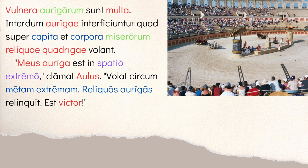Interdum aurigae interficiuntur, quod super capita et corpora miserorum reliquae quadrigae volant. So sometimes, interdum, right? Sometimes the charioteers are killed. Interficiuntur is passive voice. They are killed, which is true. They die. Because above or over their capita, their heads, again, there's your third declension neuter noun, it's accusative here, over their heads and bodies, reliquae quadrigae, the rest of or the other chariots, volant, they fly. So it's saying the other chariots will fly over the heads and bodies of the miserorum, of the miserable people, right? The miserable charioteers who fall, aurigae, if you want to think of it that way.